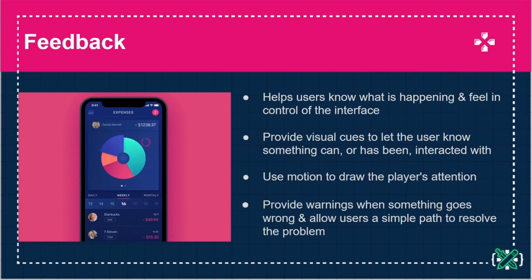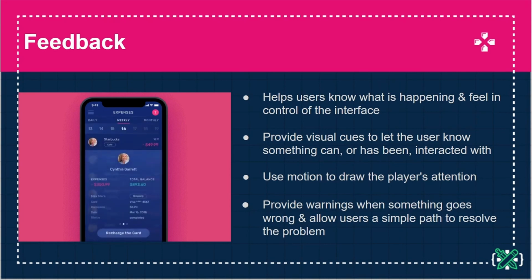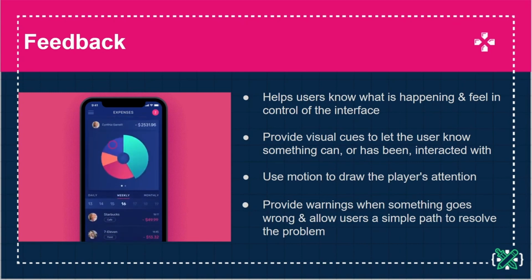And then you can use motion to draw the player's attention. Here you can see all of this as that scroll up happens, it's drawing the player's attention downwards so that when that new panel comes up, their attention is drawn from up here, where most of the action was happening, down to here.